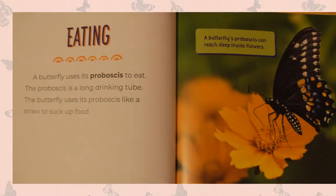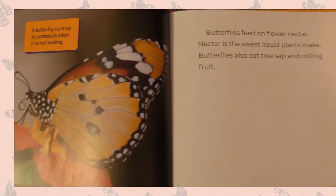So, eating. A butterfly uses its proboscis to eat. That is a long drinking tube, and they use it like a straw to suck up food. They can reach way deep inside that flower and suck out all the nectar that they need. So butterflies feed on flower nectar. Nectar is the sweet little liquid that plants make. Butterflies can also eat tree sap and rotting fruit. And you can see the little proboscis, it's all curled up there when it's not feeding. But when it's time to eat, it comes out like a long drinking straw.